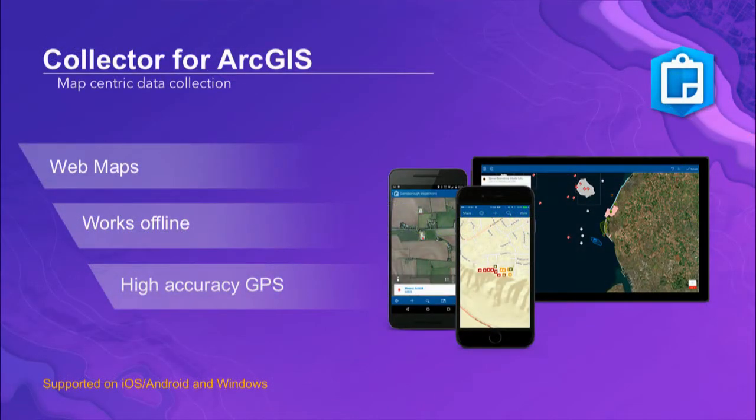I won't spend a lot of time on what collector is, just give you those fundamentals if you haven't used it before. Collector's founded on a web map, so you spend that time investing in web maps and your identity within our platform, and you can take advantage of collector. We've done a lot of work with external GNSS receivers and pairing collector to it. How many people use collector with an external GNSS receiver today? A few of you, okay. So we spent a bunch of time on that. Collector also works offline. How many people work offline? Most of you, great.